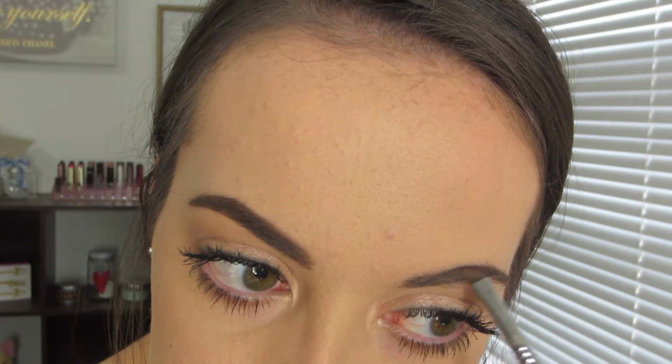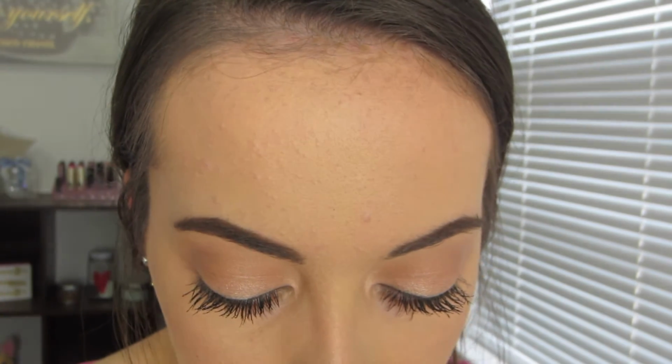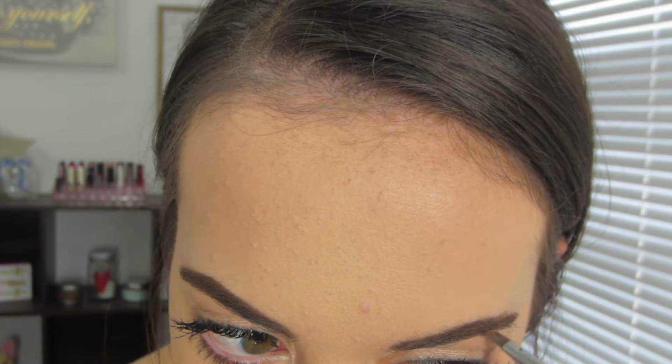And then any excess product, you can just smooth it over your brow wherever. And this brow, the hairs are crazy, the shape is crazy, so excuse it. So again, I'm starting on the underneath in the middle. I just went in with more product. And with a light hand, I'm just going underneath, angling straight, and going down.